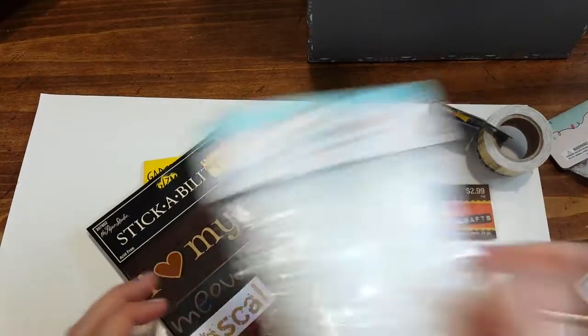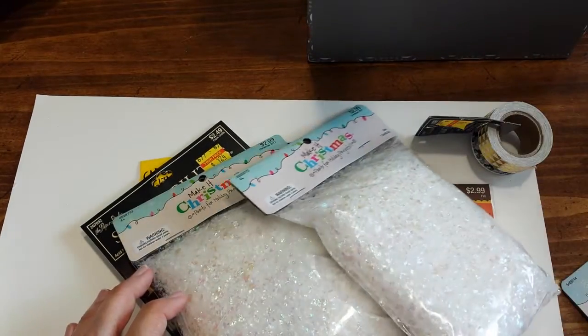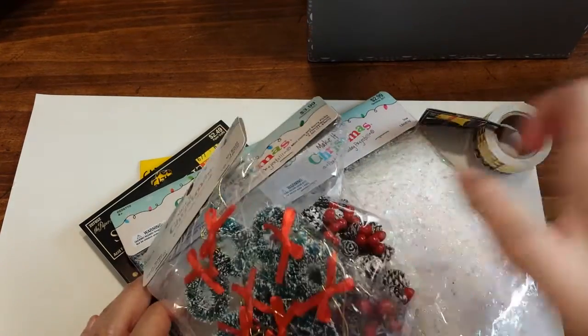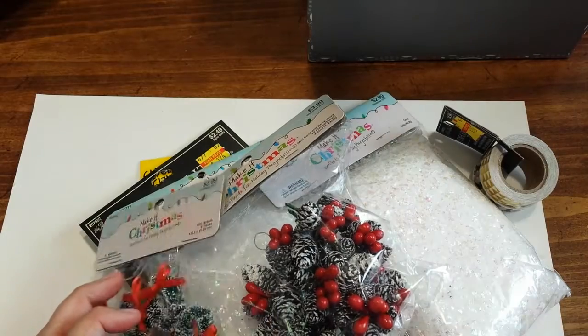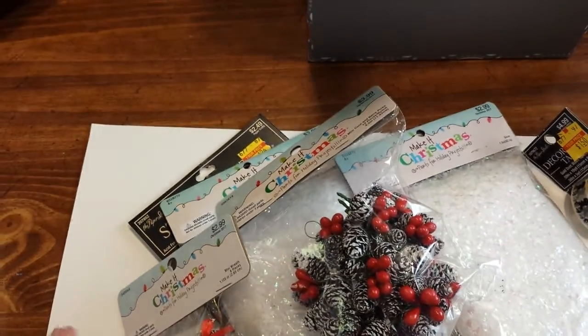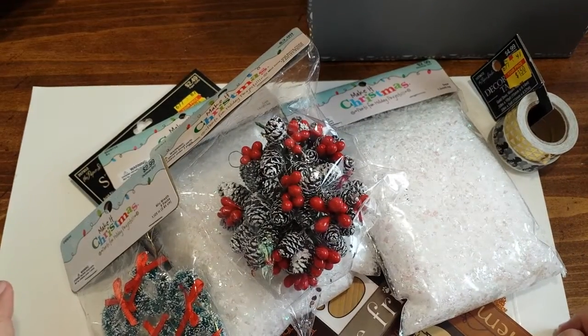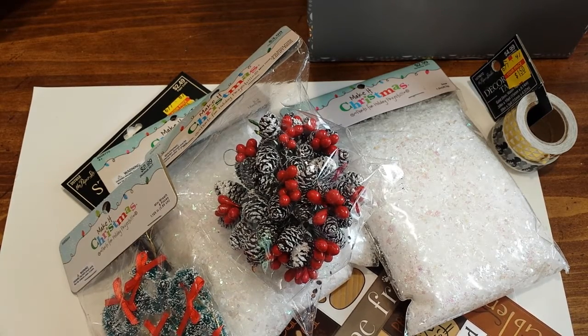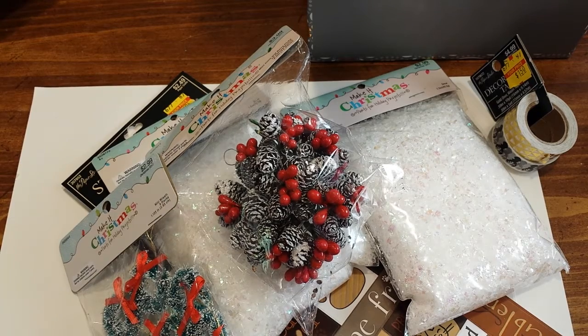So if you need anything Christmas-wise, while their stuff is on half price this week, the sale ends tomorrow, which is Saturday. Run in there and pick you up some items. They've got a lot of nice stuff, but I only picked up what I needed because, like I've said in my videos before, if I don't need it, I'm not going to buy it because I'm overrun with stuff right now. And I've got Christmas stuff that I can't even get to in my storage room back there.